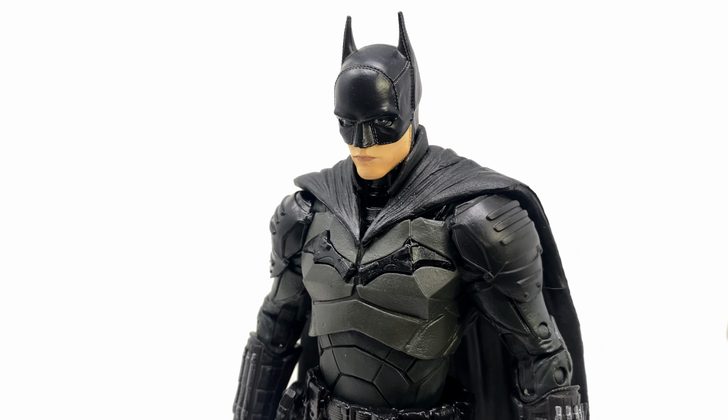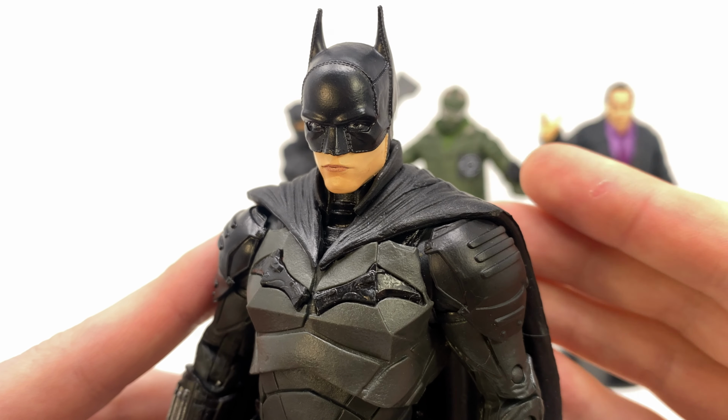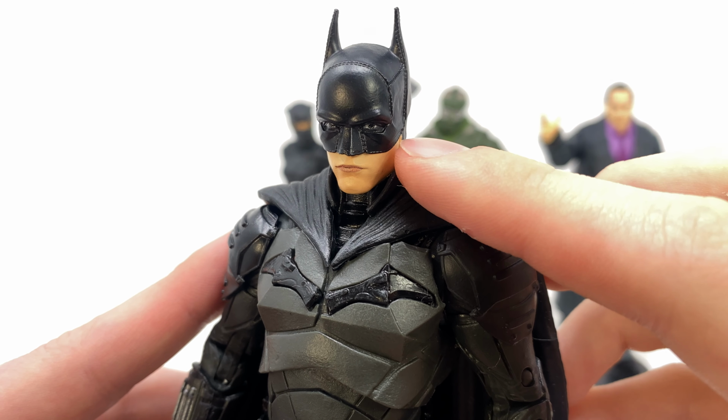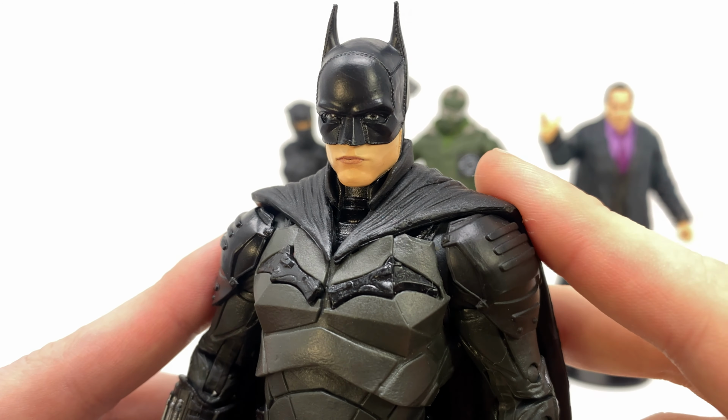You can see that in regard to the face sculpt, I actually think it's one of their best yet. You can undeniably, at least in my opinion, tell that this is supposed to be Robert Pattinson. I think they've done a fantastic job there with the sculpt work where the jaw is concerned, and I really do like the stitching detailing that we've got going on here for the cowl. I know there are some out there who aren't a huge fan of this particular design, but personally I think it's really nicely done.